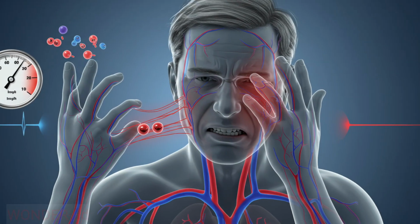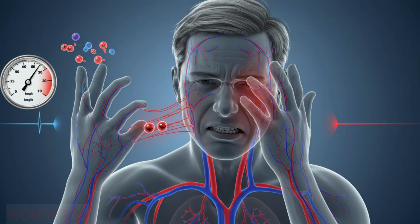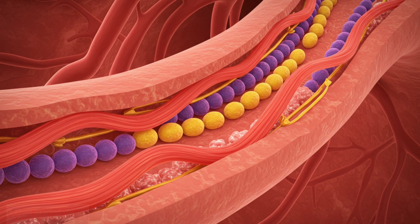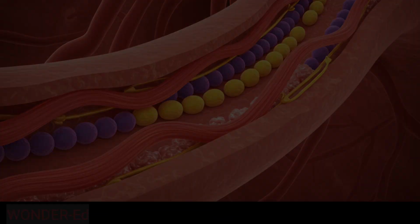Stress also plays a role when the fight or flight response is triggered. Hormones like epinephrine and norepinephrine are released, tightening certain vessels, increasing resistance and raising upstream pressure. Most blood vessels can handle these changes. Elastic fibers in their walls help them stay flexible and resilient.